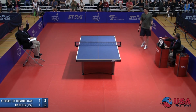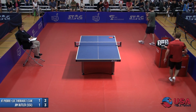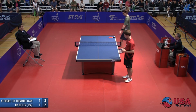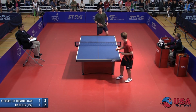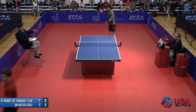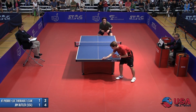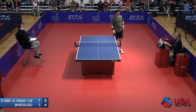Nice backhand smash. Jim Butler showing us his world-class backhand that time. 3-3 in game 3. Another one, another key backhand smash for Jim Butler. That's what he wants. Feed me, feed my backhand. That's what he hopes for. If you're a Pierre-Luc, you have to do something different than that. You have to take the ball away from that strength.